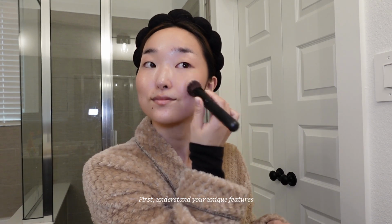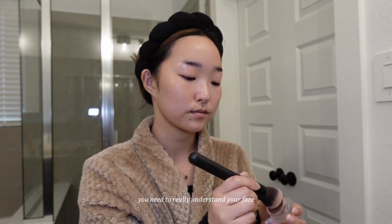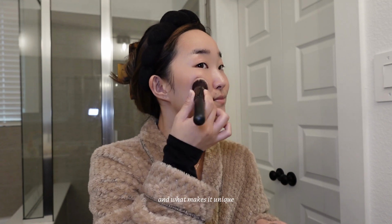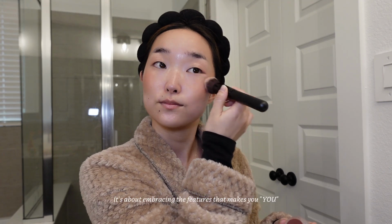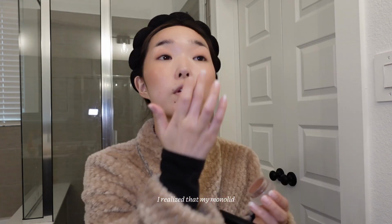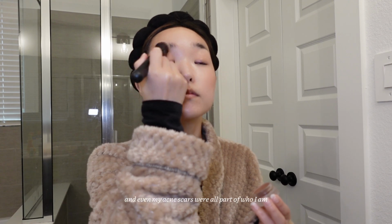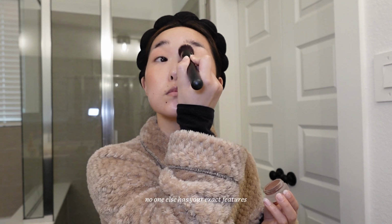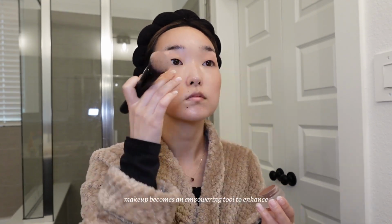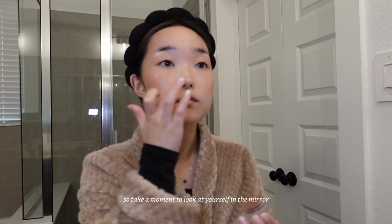First, understand your unique features. Before diving into makeup, you need to really understand your face and what makes it unique. It's not about conforming to a beauty standard. It's about embracing the features that make you you. For me, once I stopped trying to fit into the Japanese standards, I realized that my monolids, my slightly round cheeks, and even my acne scars were all part of who I am. There's beauty in those things. What's amazing is that no one else has your exact features. And once you embrace that uniqueness, makeup becomes an empowering tool to enhance, not cover. So, take a moment to look at yourself in the mirror. Notice what stands out.